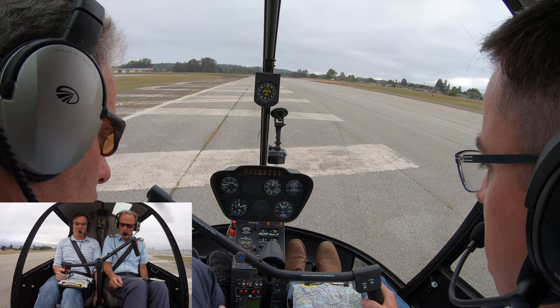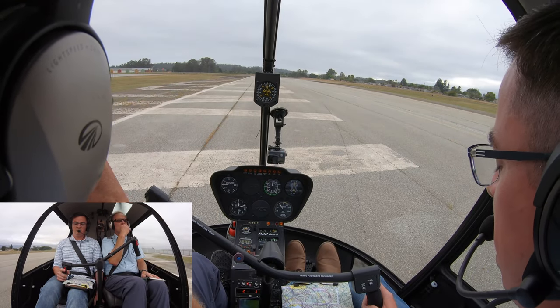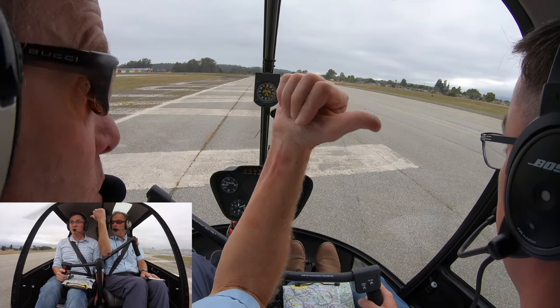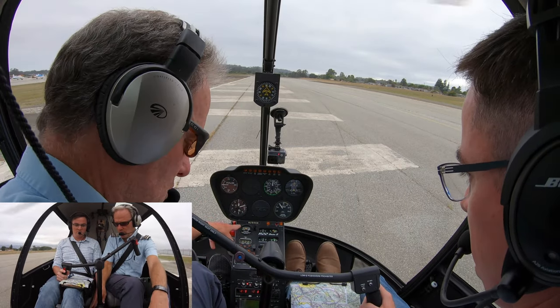All right. Okay, we're going to do a max performance. The other day we couldn't. Yeah. We have wind. It can help us. All right. And then what we're going to do is take off 27, and we'll make a right downwind departure to the east on 27, all right? All right. So, but we're going to do a max performance. So let's check the, we don't need that much carb heat, so check it down a little bit.